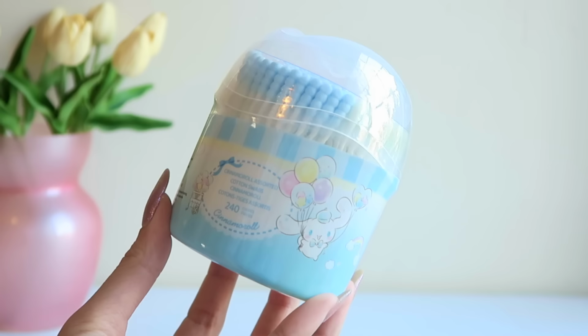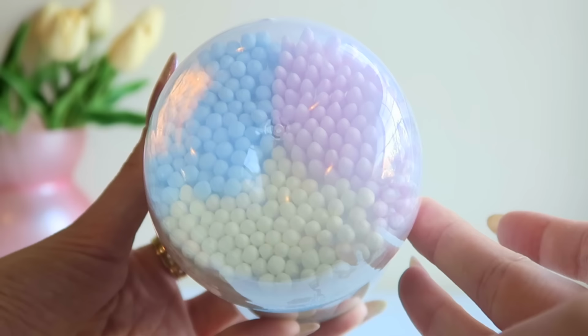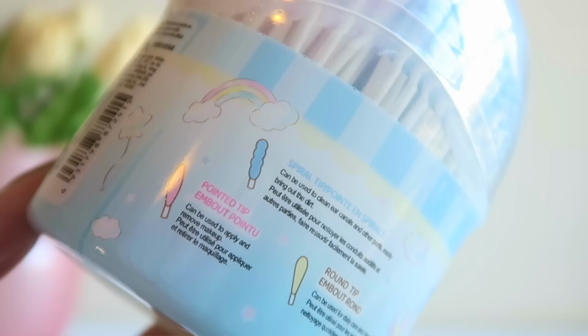And of course, I hit up the beauty section in Miniso. It is so good. They have so many cute Sanrio beauty items. First, I got this super cute pack of Cinnamoroll Q-tips. This pack comes with 240 Q-tips, and as you can see, there's 3 different colors and they all are different shapes. This was only $3.99.